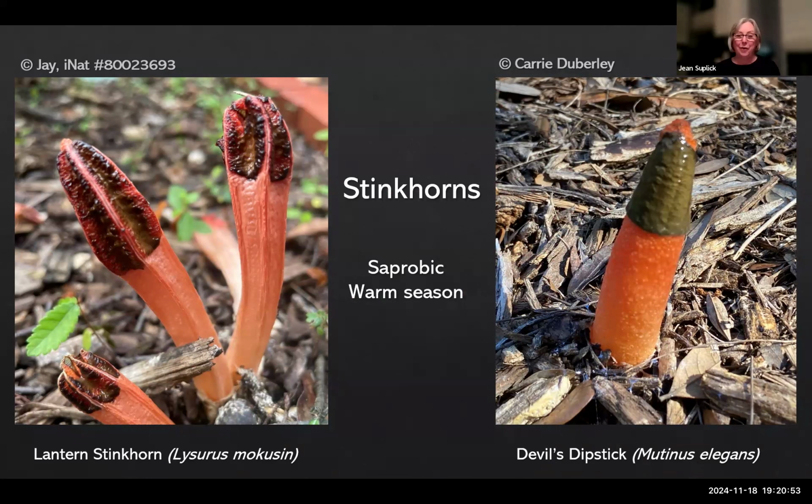This is a really cool group of mushrooms. They're called stinkhorns. I just love that. Stinkhorns are amazing mushrooms. They are notorious for just popping up suddenly and unexpectedly anywhere in suburban settings. They come in an array of shapes and sizes. They all look like horns, and they're all pretty colorful.